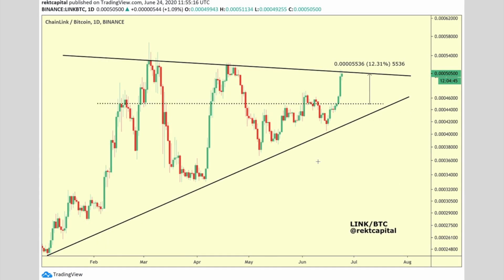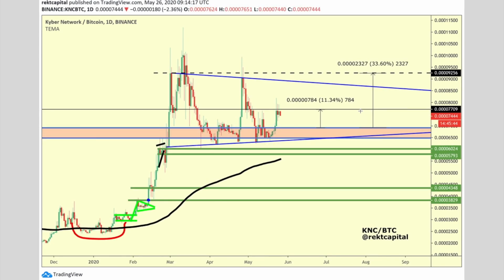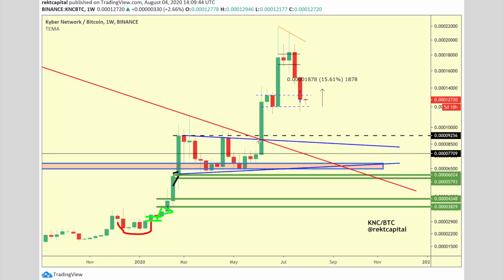And speaking of Chainlink and how it's correlated to Tezos, we have to just compare these two, because back in late June, you saw this continuation pattern, this symmetrical triangle on Chainlink, and since then, Chainlink hasn't looked back because it has rallied 90% towards the upside as of today. And the other thing to bear in mind is that whenever you see a continuation pattern like that, and this was also the case in Kyber Network in late May, Kyber Network also rallied exponentially towards the upside after breaking out from its consolidation structure.